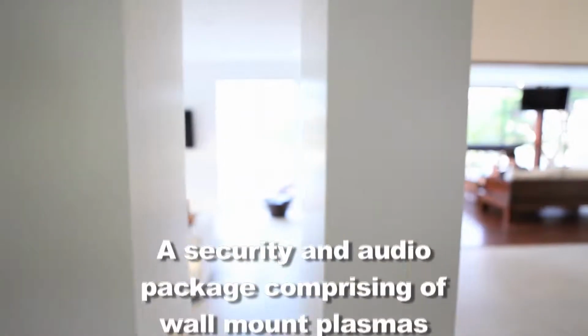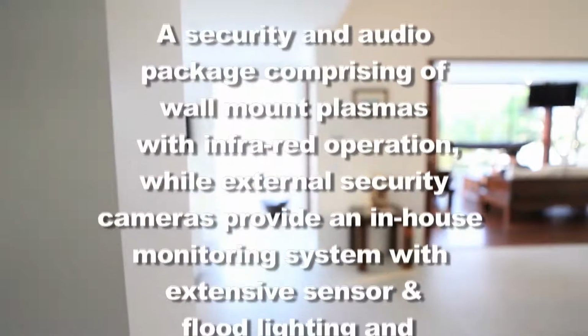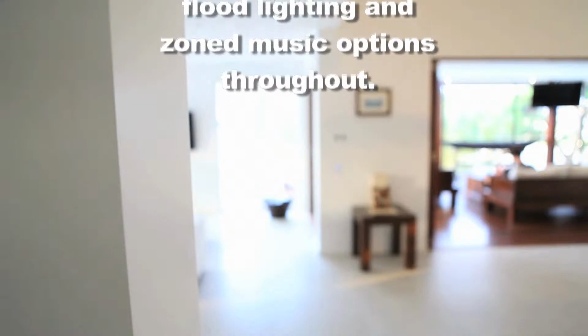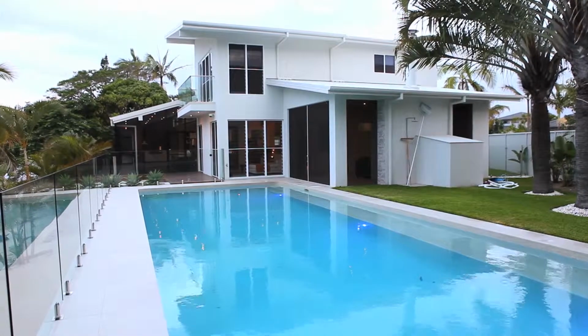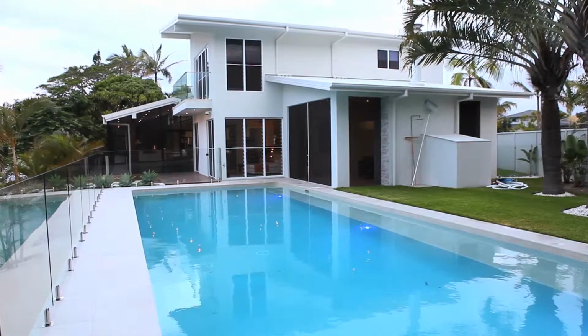Additional touches include a security and audio package comprising of wall mount plasmas with infrared operation, while external security cameras provide an in-house monitoring system with extensive sensor and floodlighting and zoned music options throughout. The pool was stabilised using the latest technology, re-levelled and fitted with LED lights and a fresh blue-fleck pebblecrete finish.